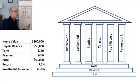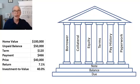And what's the first one? Well, real estate is a people business. So the first asset in any business, the most important asset, are the people. So who is the borrower? And what do you know about the borrower? Usually the credit score is very important, what they do for a living, how long they've lived in the property, things like that. Job stability.